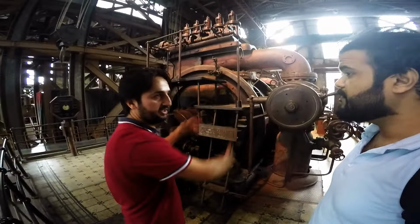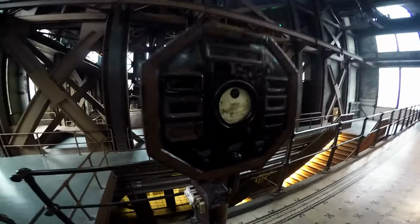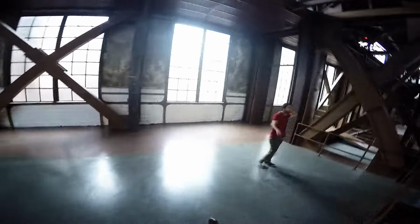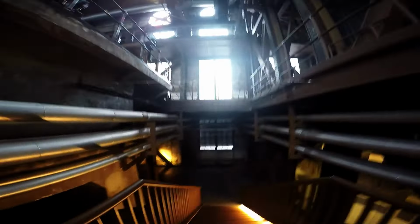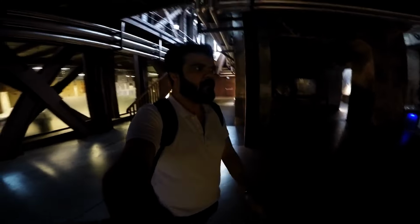It produces electricity by steam. Very old. You can see the meter. You can see this giant machine here. We are going somewhere. We will see some experiments. Let's see what kind of experiments are there. So here you go.